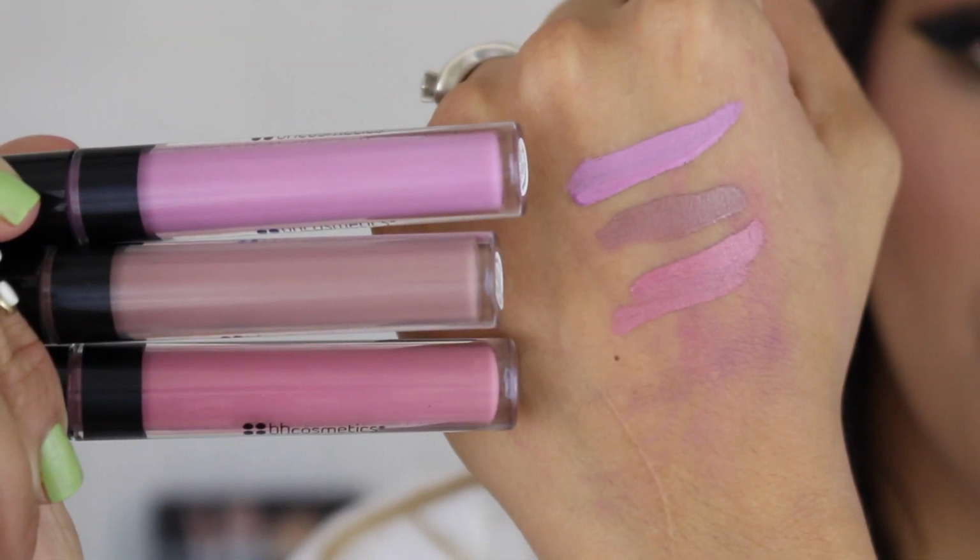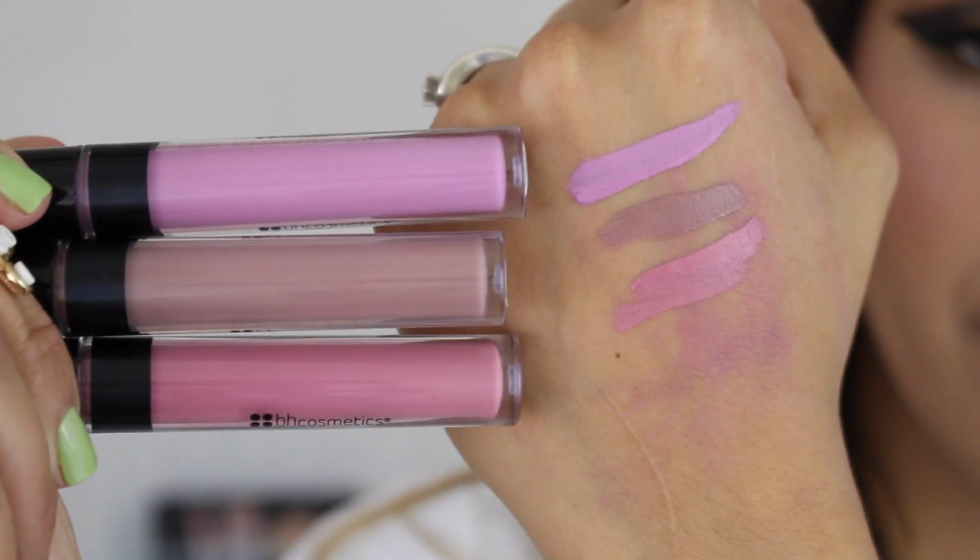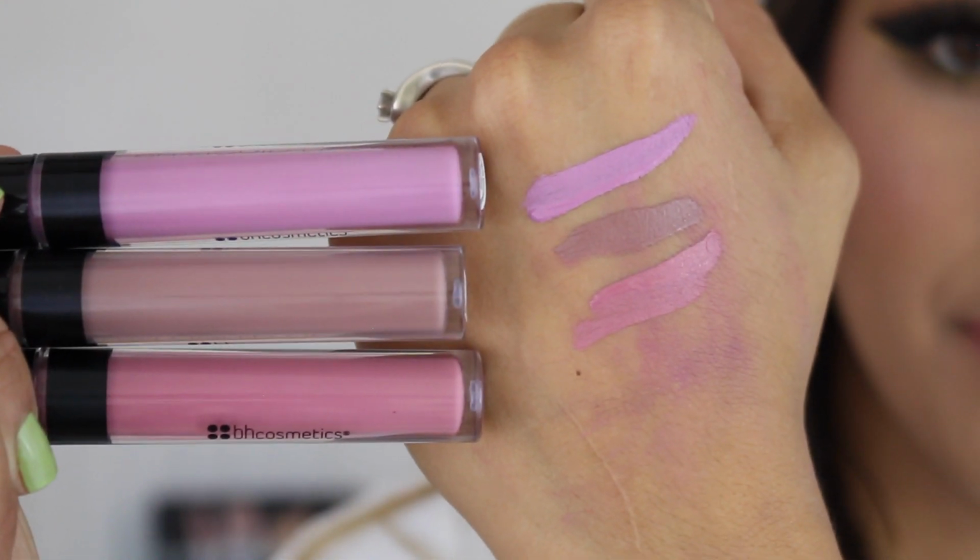So these feel super creamy, but they do dry to a matte finish, and I have noticed that they do last on the lips for a long time, so they're pretty long lasting. Now the other lip product that I've tried from BH Cosmetics are these Color Lock lipsticks.